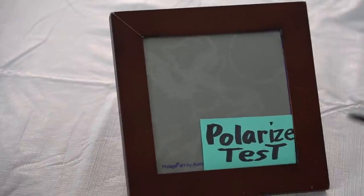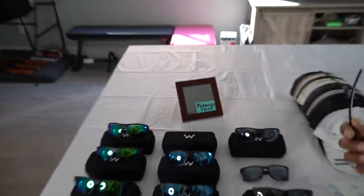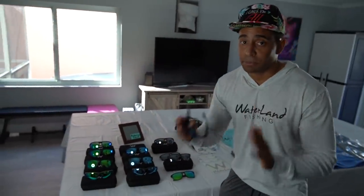Check this out. Look at this image right here. The polarized test, right? This is something that I found that actually works. It's worked for me for years to try new sunglasses. Now, I get a lot of different sunglasses. I try a lot of new things from every brand, high-end brand. I'm talking about glasses that are like $1,000.